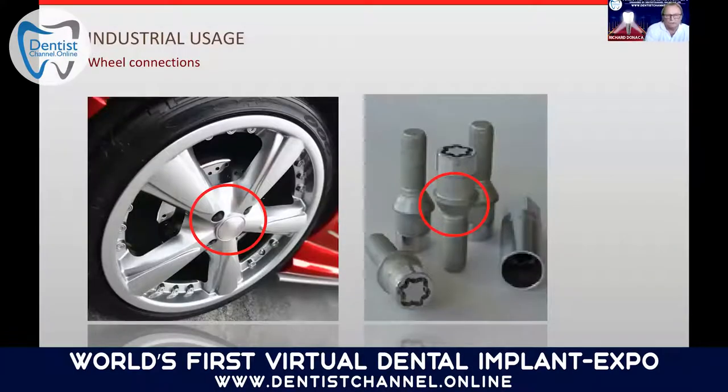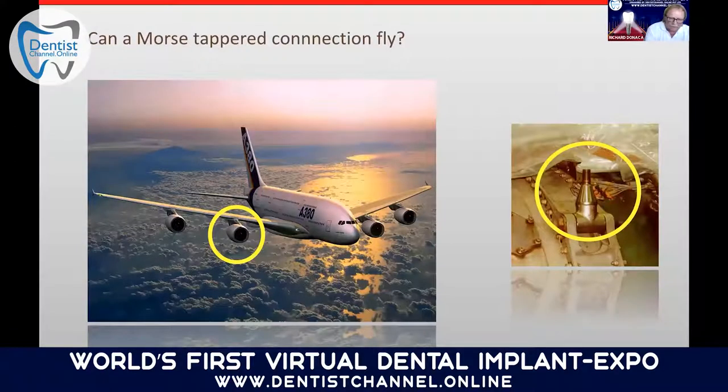The industrial usage is, of course, widespread. In industrial use, the Morse taper is used in the automotive industry. It's used in the air industry, connecting parts with a conical connection to make sure they have a perfect fit and do not have the problem of, let's say, loosening or problems of connections.